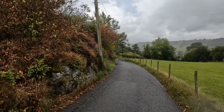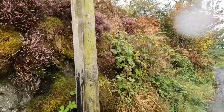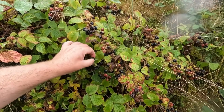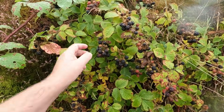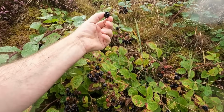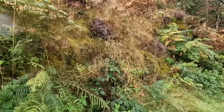Got some heather here on the left. Wow, look at those blackberries. And if they're still quite firm, yeah, some of them are a little bit mushy now. Yeah, I probably won't pick these. This is on the shady side of a hill, so yeah, these are a bit squishy. I'm sure they'd be fine, but they're just a bit squishy. We might not get them home in one piece.